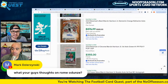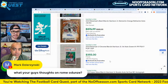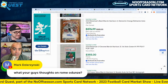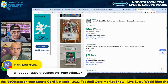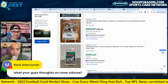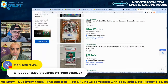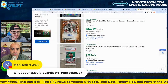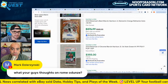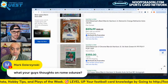Yeah, I think you're chasing him in packs and breaks and trying to get lucky and pull him. Because buying his singles at this price, there's a lot of success baked in. I'm not sure how much is really going to spike during the draft time. I think a lot of people are already expecting him to go in the top 5 to 10 picks. So when that expectation's already there, the prices are going to be there as well. So we're seeing a lot higher prices on Marvin Harrison.